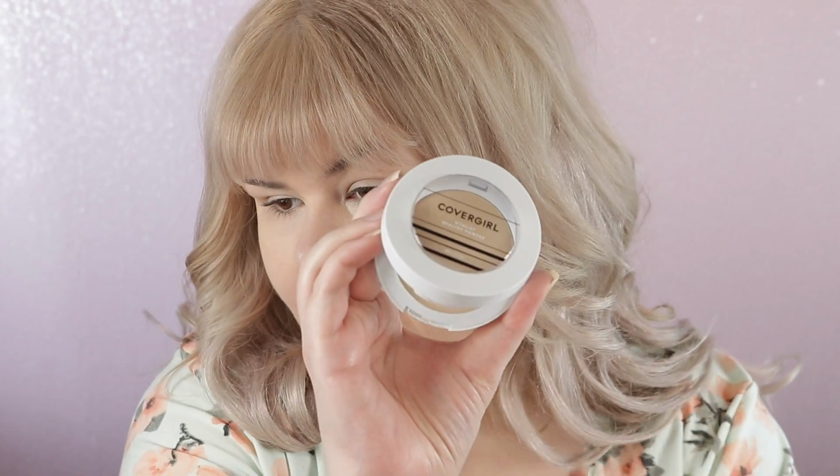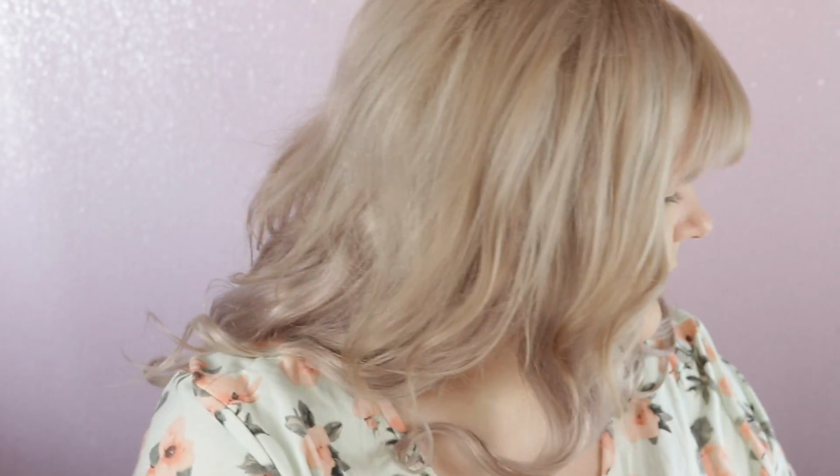This is the Vitalist Healthy Powder. This one is in Classic Ivory. We're going to give it a go for the perimeter of my face. I don't normally set a lot of my face.